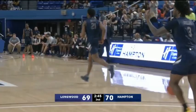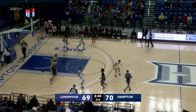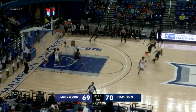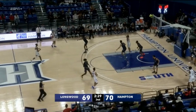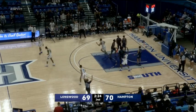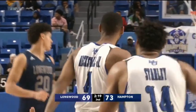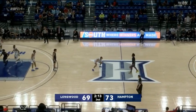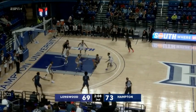Phillips to bring the ball up here for the Lancers. Stanley. Great defense there by Stanley. Make the shot difficult. Griffin will slow it down. Hextall will take the three. Cash! Great shot. He now has 9 points. Yep, 9 points for Hextall.